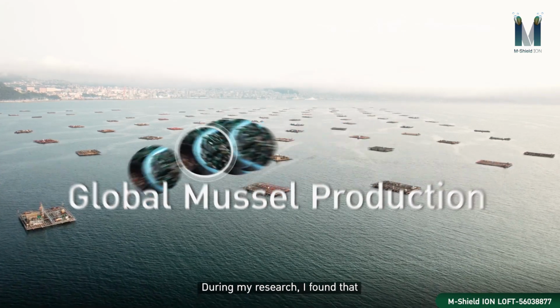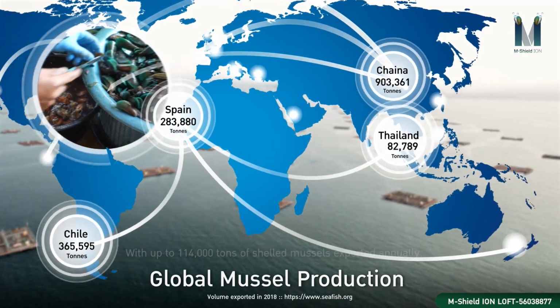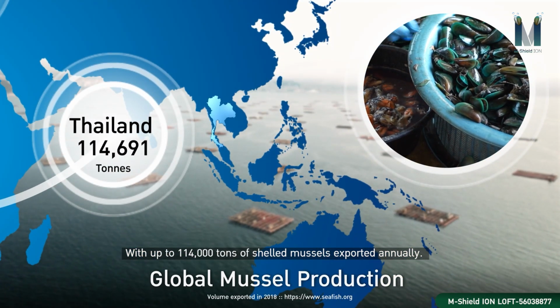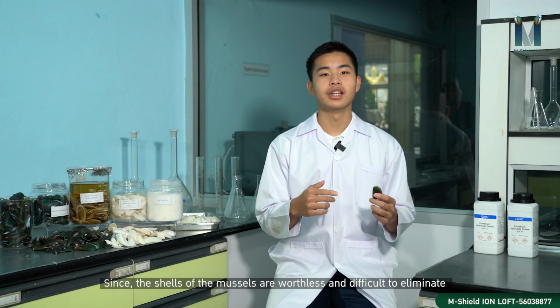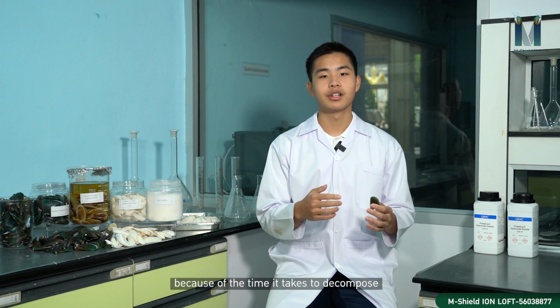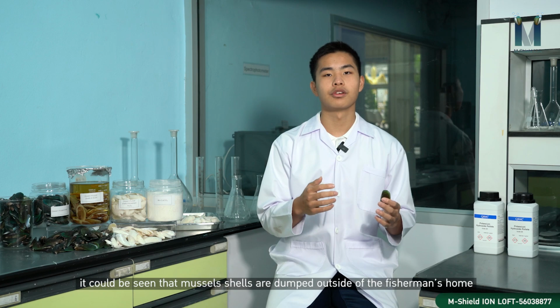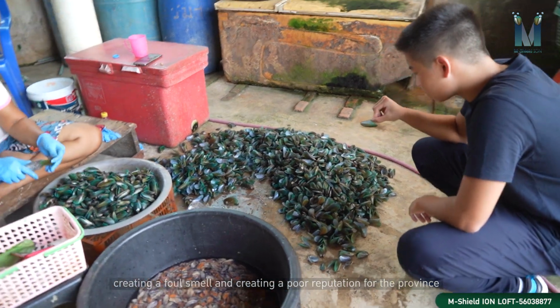During my research, I found that Thailand is the fourth largest exporter of shelled mussels, with up to 114,000 tons of shelled mussels exported annually. Since the shells of the mussels are worthless and difficult to eliminate because of the time it takes to decompose, mussel shells are dumped outside of the fishermen's homes, creating a foul smell and a poor reputation for the province.